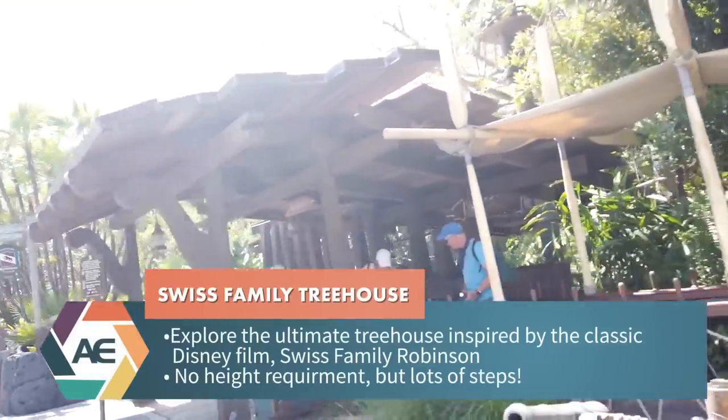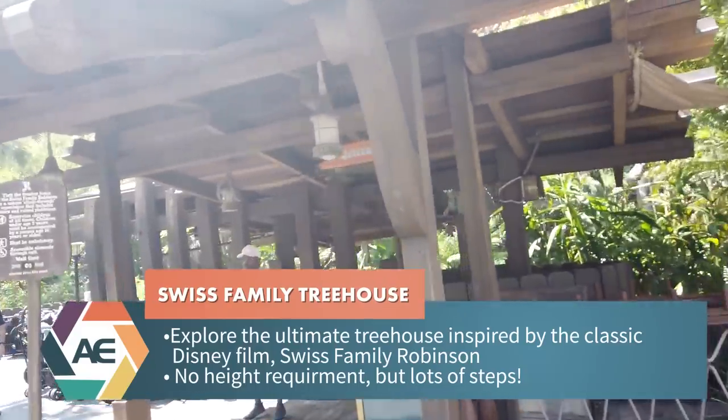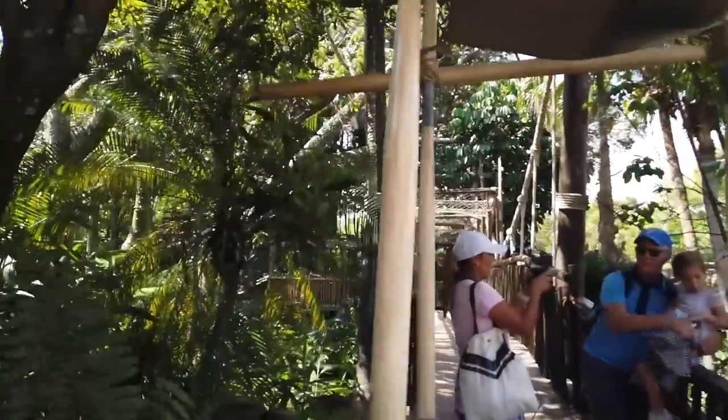You're welcome. Next, we're headed into Swiss Family Robinson, which is a walkthrough attraction. You get to go through the treehouse where the Swiss Family Robinson lived in the movie. It is an older Disney movie, so not really as popular. And again, it is a walkthrough, so lots of stairs. It is a treehouse. It is not handicap accessible, unfortunately. So if you are unable to walk up the stairs or you just choose not to do so, this isn't a great attraction for you.